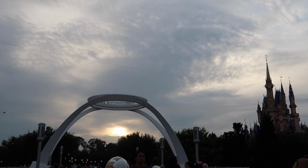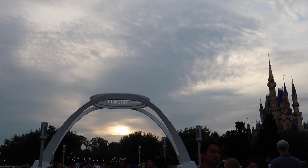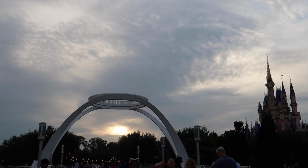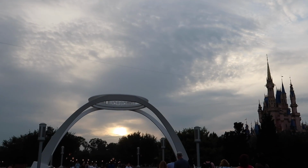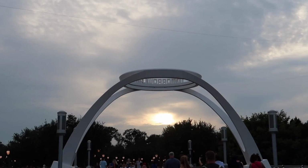As I was making my way on the Tomorrowland Bridge, I had to stop because I saw the sunset lined up right underneath the Tomorrowland archway, the sign there. And that is such a beautiful sight.